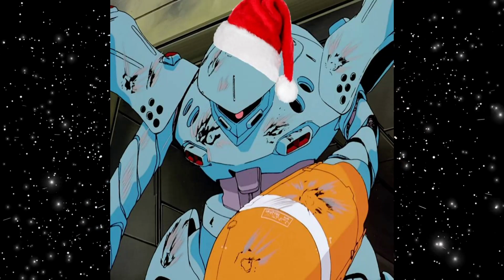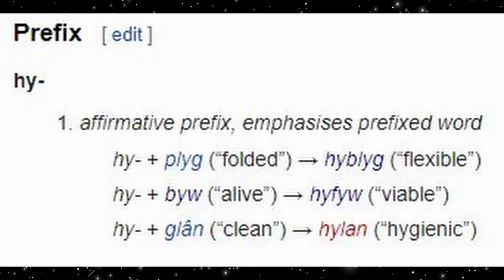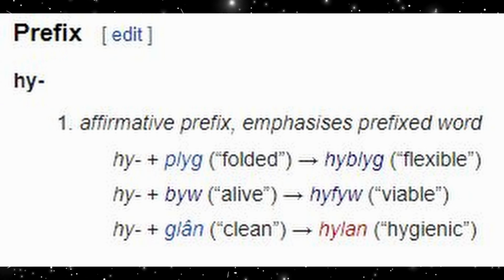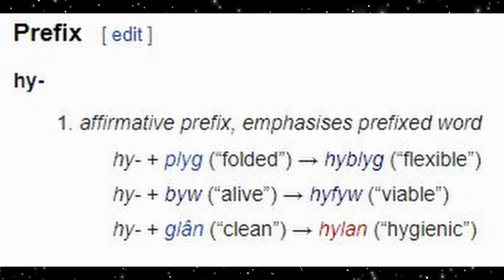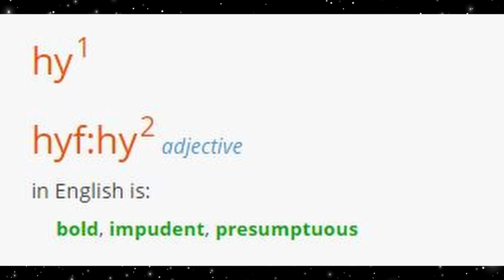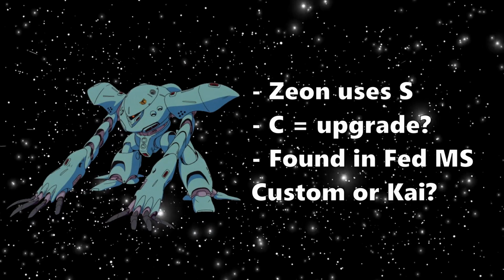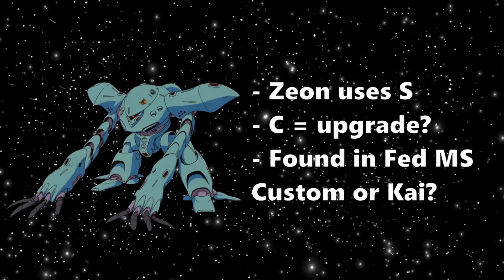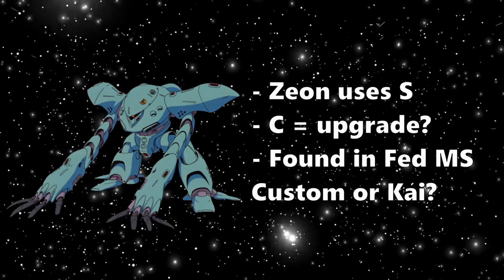MSM-03C Hygogg. Now, not Hi as a greeting, or high out of its mind, but maybe it could be HY, a Welsh prefix, which emphasizes the prefixed word. What does this mean? Maybe it could just be an emphasized Gogg, a better Gogg, or an ascended Gogg. As for the C, you would think maybe Commander, but Zeon uses an S to signify that. It could be Custom or Kai.